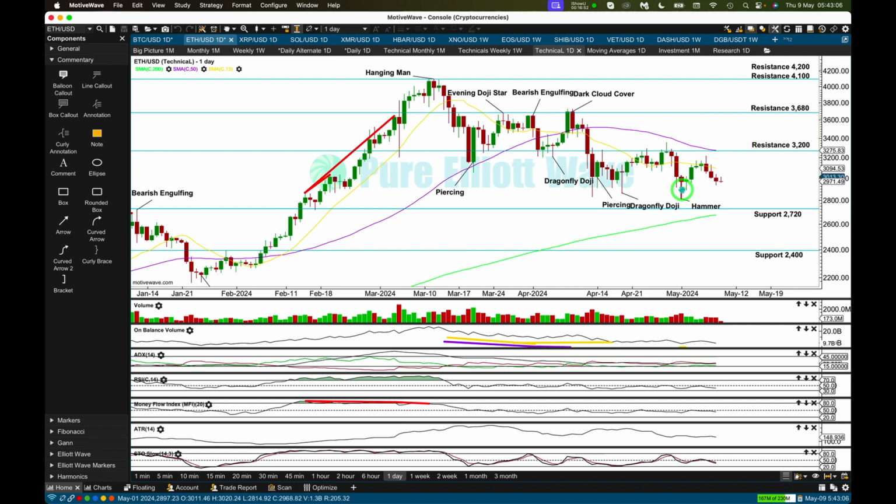The last candlestick approaching the last low is a very strong bullish hammer candlestick pattern. We've got a dragonfly doji here and a bullish piercing pattern. So at these last three lows, all of them have bullish reversal patterns, suggesting we might have lows that are sustained about support at 2720, a little bit above.